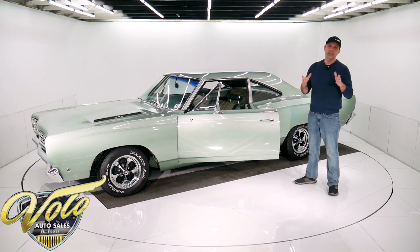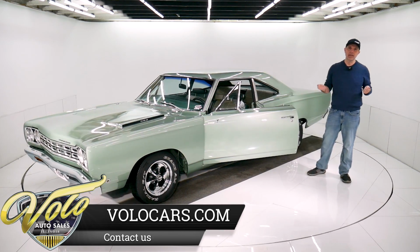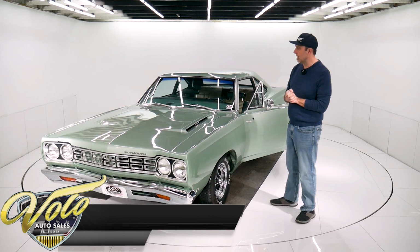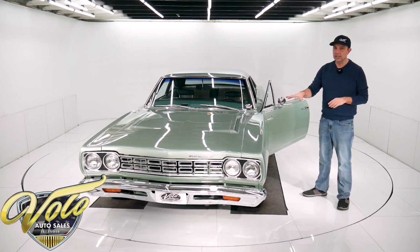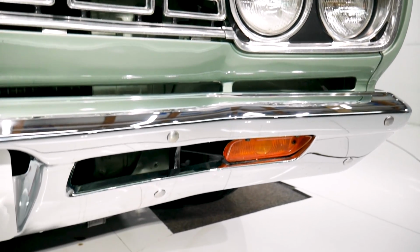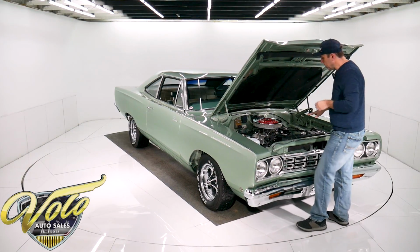There are tens of thousands of dollars in receipts that go with this car. I was reading through them yesterday, and again, just a stack of receipts, and it adds up well into the thousands of dollars. So it's had a lot of restoration work done. The front end looks like it's all rebuilt. It's got a nice sounding dual exhaust system, which we'll start in a minute. It does have power steering.